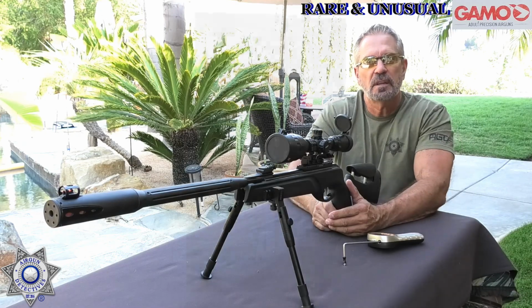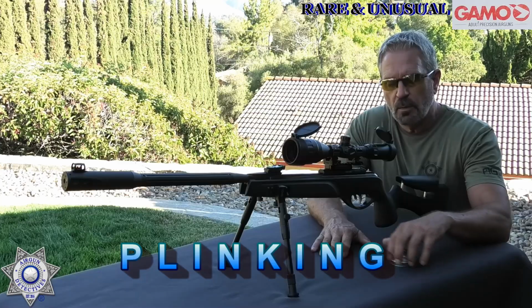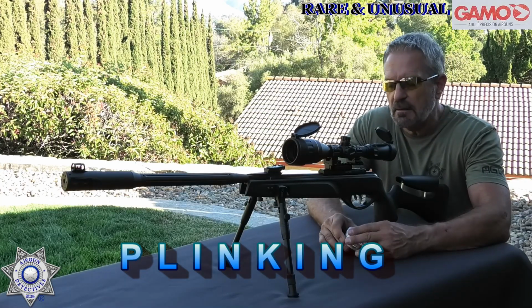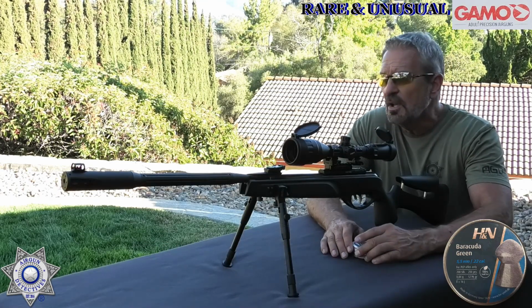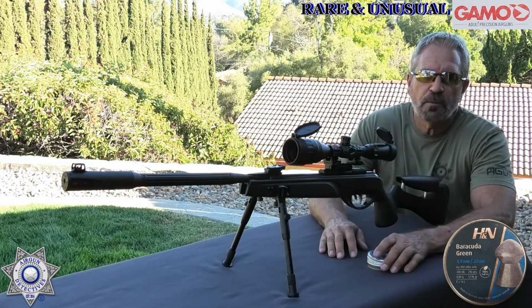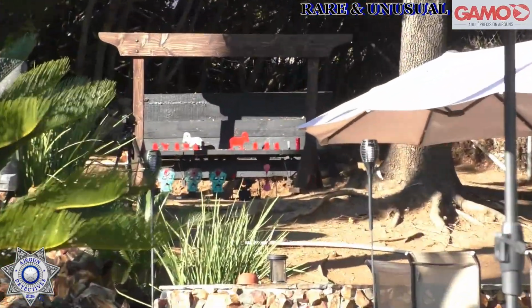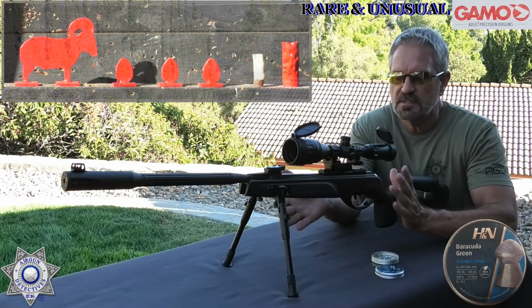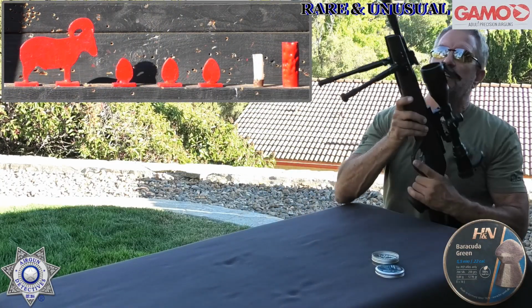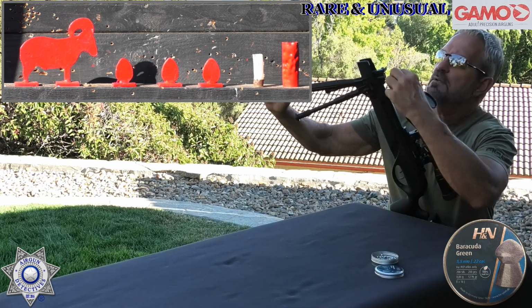All right, let's go ahead and move on to the next segment. Let's do a little plinking with our Gamo Whisper Fusion. We're going to use the same pellets that we used in the accuracy test, which are the Barracuda greens. These are like a 13 grain pellet. So we're at the usual plinking distance. We're 40 yards out. Go ahead, check out our distance, see what we got up there. We got a ram, some little eggs, a shotgun shell, and a pipe. We're gonna see if we can knock all of that down. So, not making any promises. This rifle doesn't shoot very hot, but it does shoot pretty accurate. So, let's see what we can do here.